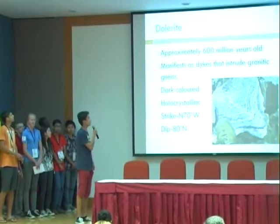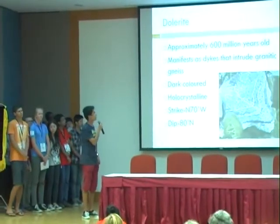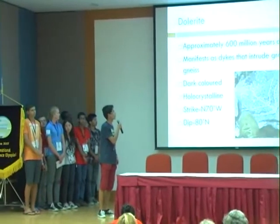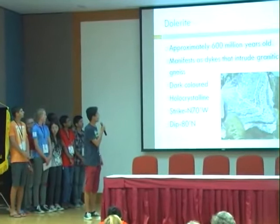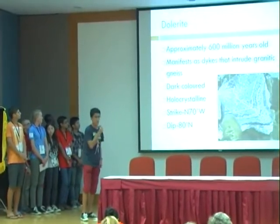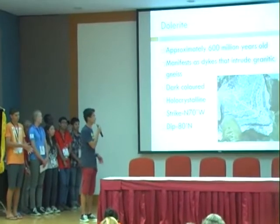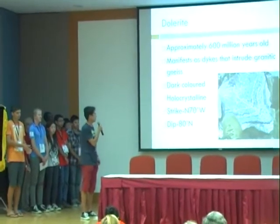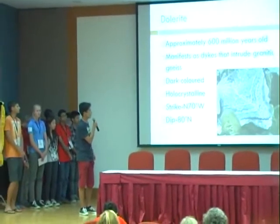It formed as an intrusion in the gneiss body approximately 600 million years ago, which is much younger than the gneiss body. It is dark colored. It is holocrystalline, which means the whole mass is crystallized, and the strike is north 70 degrees west, and the dip is 80 degrees.